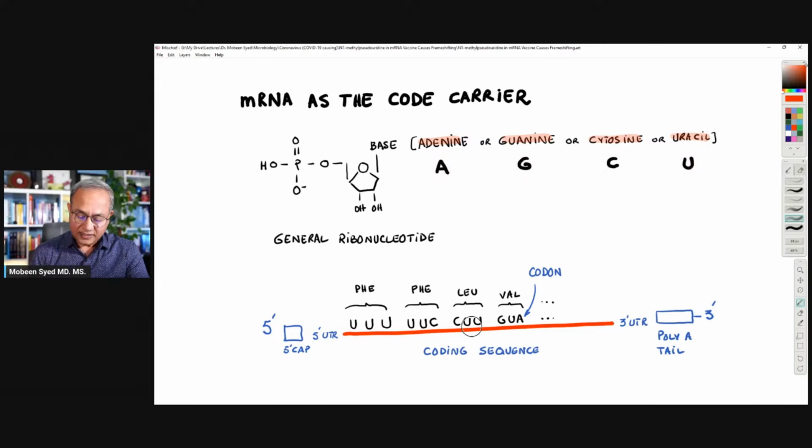So back here, these are various letters, and if you see here, this is the messenger RNA. Messenger RNA has a beginning and it has an end, then it has some untranslated regions, and then it has a region which can be translated into a protein, or that there is a recipe in the center that can be read to make a protein. So here, for example, these three bases or nucleotides, U, U, and U, together will code for phenylalanine. UUC also codes for phenylalanine. Then CUU codes for leucine, GUA codes for valine.